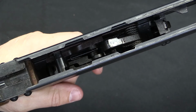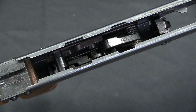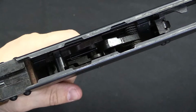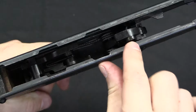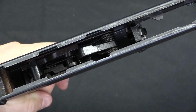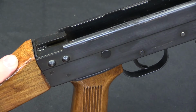Looking down inside the receiver, we have a fire control group that is pretty reminiscent of the AK. Not exactly the same, but it is hammer fired. You've got a hammer right there, a lug, a pair of sears, a front sear and a rear sear to ensure proper semi-auto operation. There's your rear trunnion with the stock attachment.